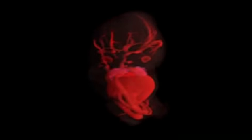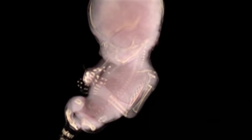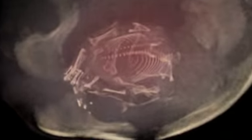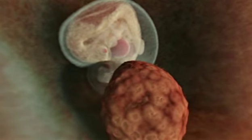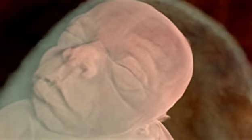The brain and the nervous system, the heart and lungs, and the skeleton, where at 6 months, all the bones are in place, connected by whisper-thin ligaments even Alexander's images cannot see. After 9 months of development, everything has come together to create a new life. A new person enters the world.